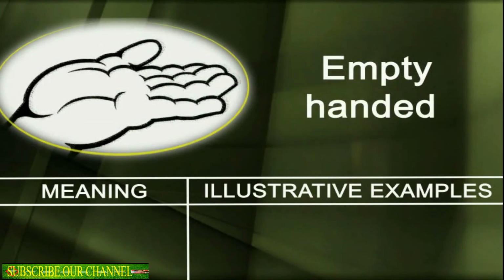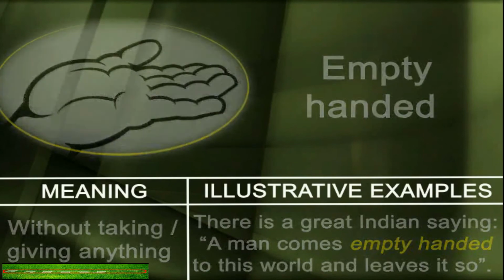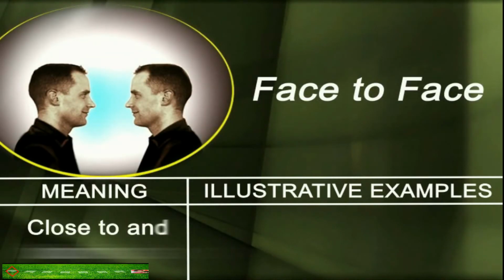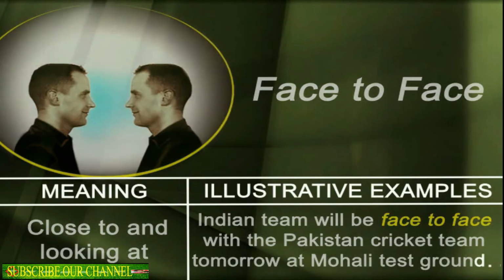Empty-handed: without taking or giving anything. There is a great Indian saying, a man comes empty-handed to this world and leaves it so. Face to face: close to and looking at. Indian team will be face to face with the Pakistan cricket team tomorrow at Mohali Test Grounds.